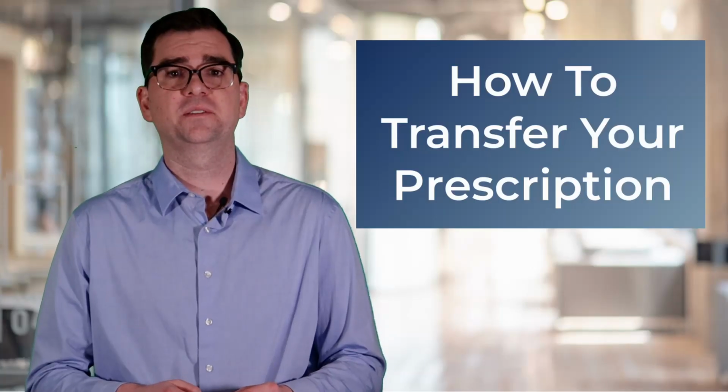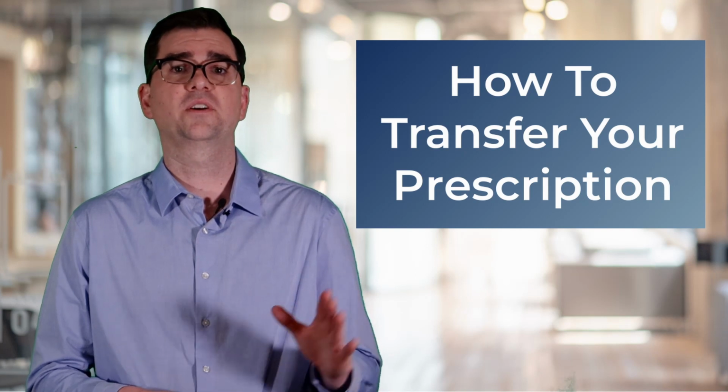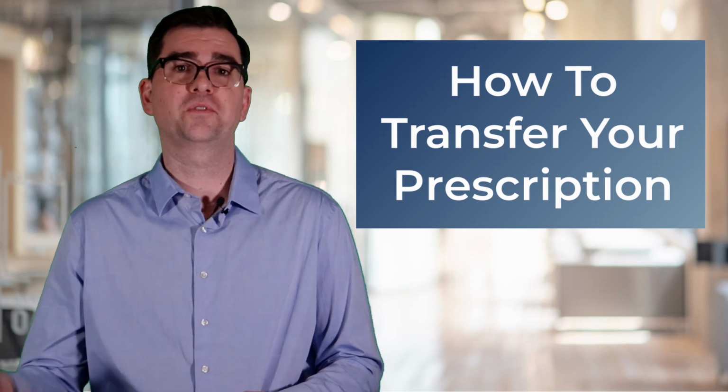If you find a price you like, you can transfer that prescription to the pharmacy with the lowest price and start getting a better price. To transfer your prescription, call your doctor's office and have them transfer it to the new pharmacy.